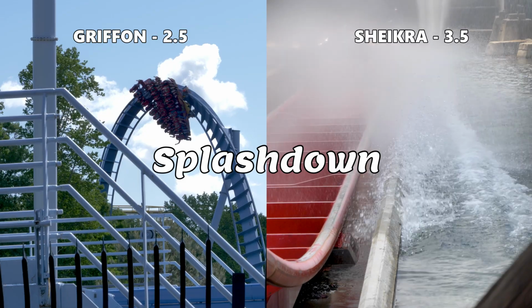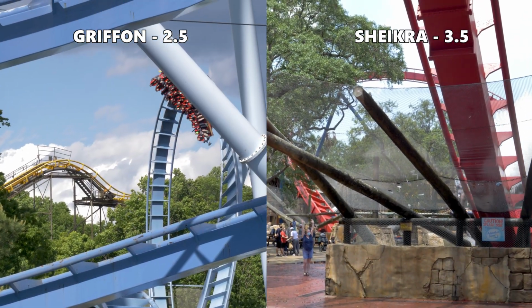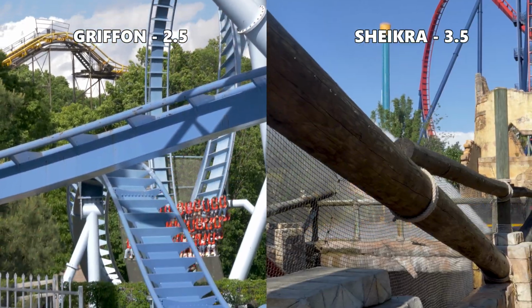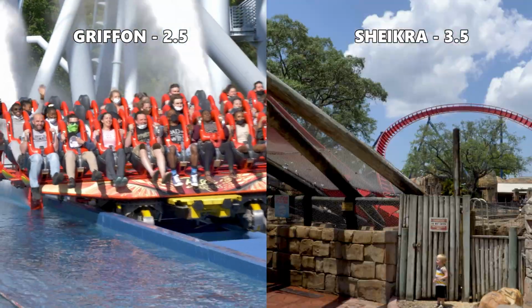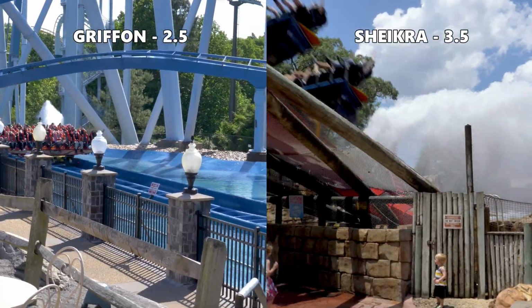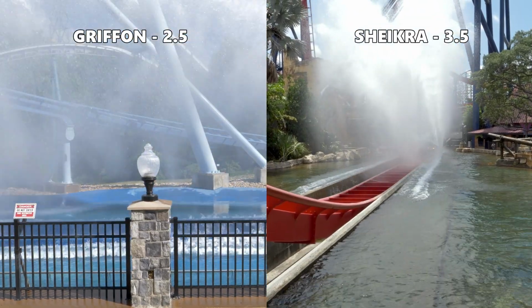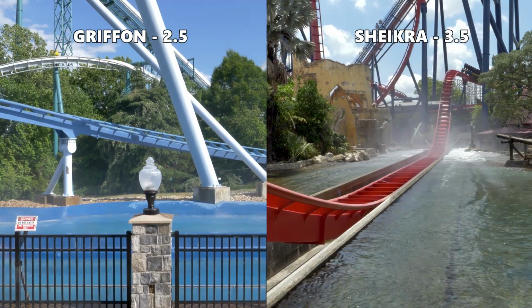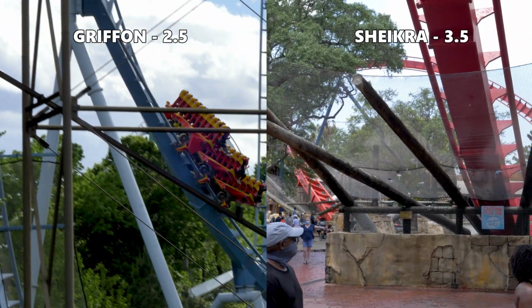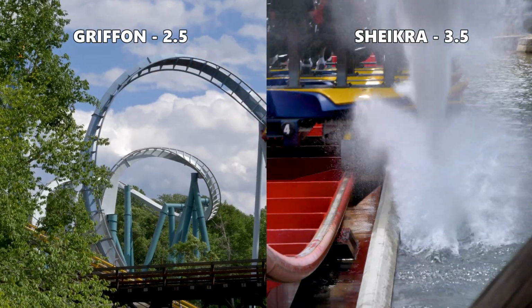The Splashdown. Okay, both roller coasters feature a splashdown effect, and I think they're both amazing to look at. SheiKra's splashdown is a little bit incorporated with the theming as you wrap around and it actually takes you close to that tower structure again. You can actually get very close to the splashdown structure, either standing in front of it or off to the side. For Griffon, it's also another very neat looking splashdown effect, but you don't have the same access as you do on SheiKra. You can only get access to it on the side.